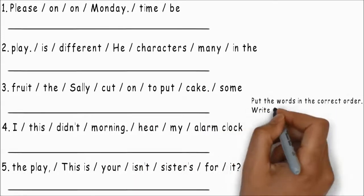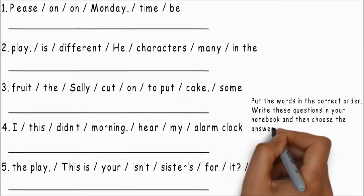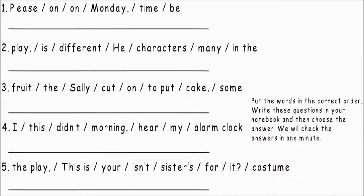Put the words in the correct order. Write these questions in your notebook and then choose the answer. We will check the answers in 1 minute.